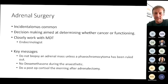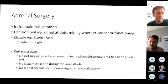And that was all I was going to say, but if there's any questions at all, just let me know. I was going to say it's quite hard to see adrenal surgeries. There's not that many, but you're very welcome to come along to our theatres in Exeter if you want to see one or two.